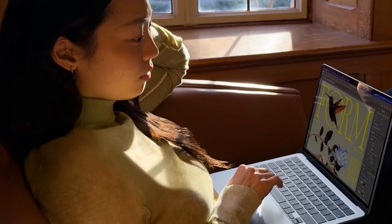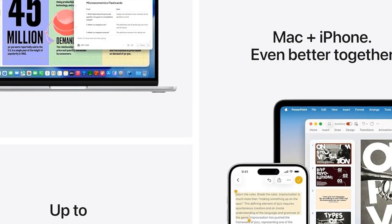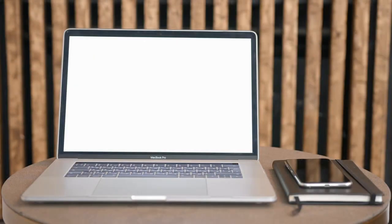One of the things that really sets this MacBook Air apart is its blazing speed and powerful AI capabilities. With Apple Intelligence, you'll have everything you need to write, express yourself, and get things done effortlessly. And don't worry about your data being compromised, even Apple can't access it with their personal intelligence system.